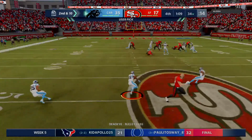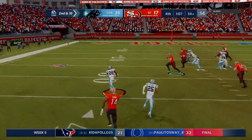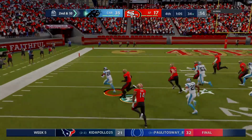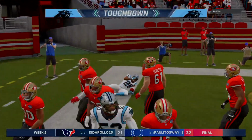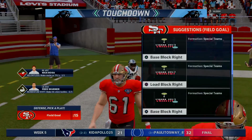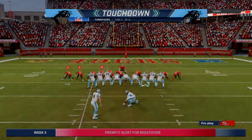And my goodness, another interception. He's picked off just shy of midfield. And he will bring this one back. It's a pick 6 for a Panther touchdown.